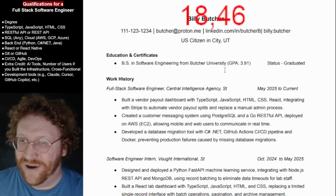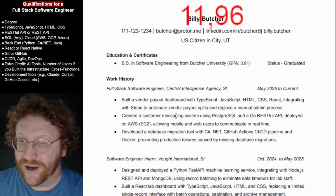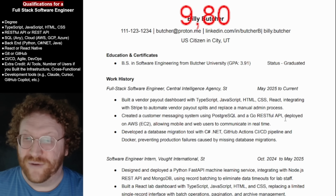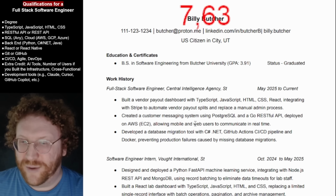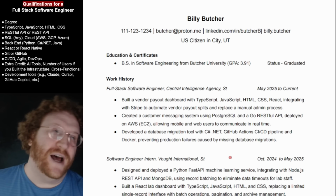And go. Okay, good. Built a vendor payment dashboard with TypeScript, JavaScript, React. Striped vendor manual process. Okay, good. Created a customer messaging system using PostgreSQL, Go REST. Deployed on AWS, allowing mobile users to communicate in real time. Developed a database migration tool with independent failures. Perfect. Designed and deployed Python and FastAPI machine learning. Integrated with Node.js, MongoDB. Time.